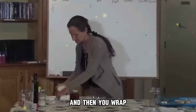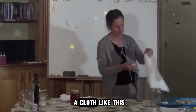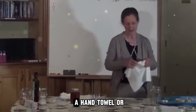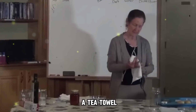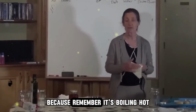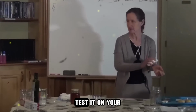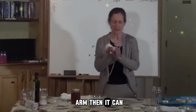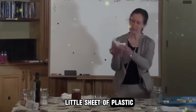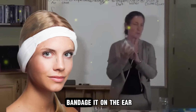And then you wrap up the onion in a cloth. Now you can use a cloth like this, which looks like it's cut up from an old sheet, or you could use a hand towel or a tea towel. So you wrap it over a few times, because remember, it's boiling hot. And when you get it to the right temperature, test it on your arm, then it can be placed on the ear, and then you will put a little sheet of plastic over that, which will keep the warmth in, and then you could bandage it on the ear.